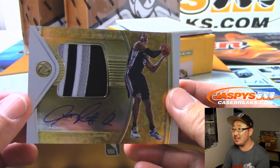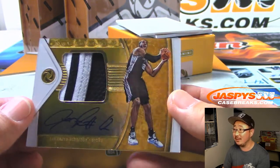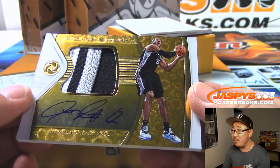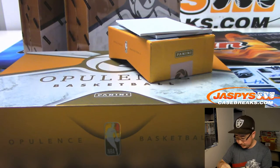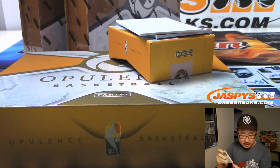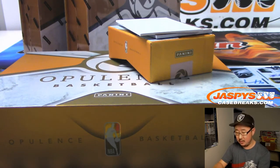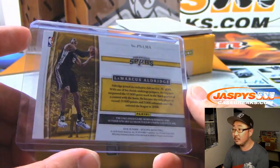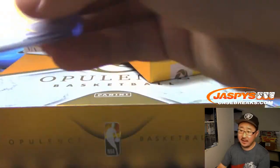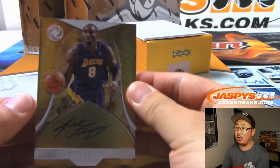Precious Swatch signatures. It's LaMarcus Aldridge. Man, these are nice looking, right? I like that pattern in the background there. That's a nice on-card autograph. Spurs were picked up straight up by Josh Proust. There you go, Josh. Looks like 20 out of 25. And wow, Kobe!